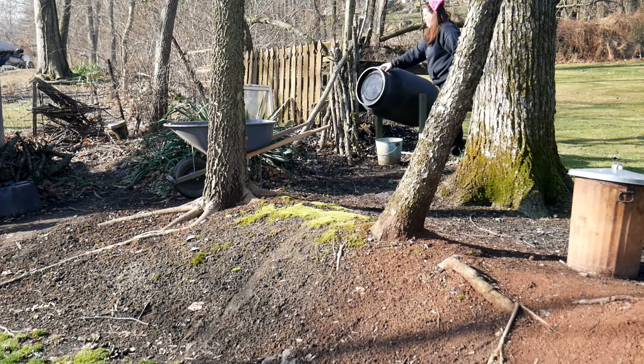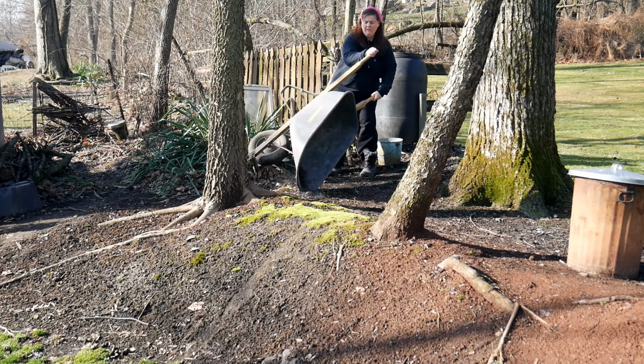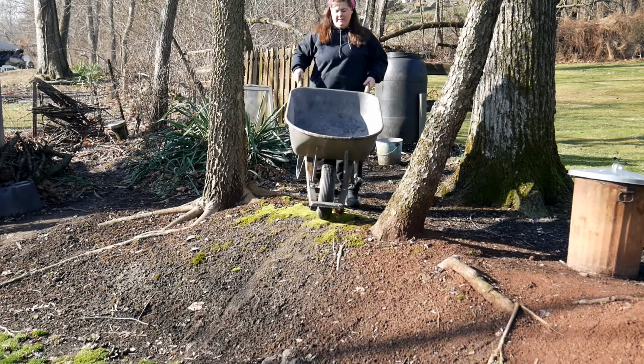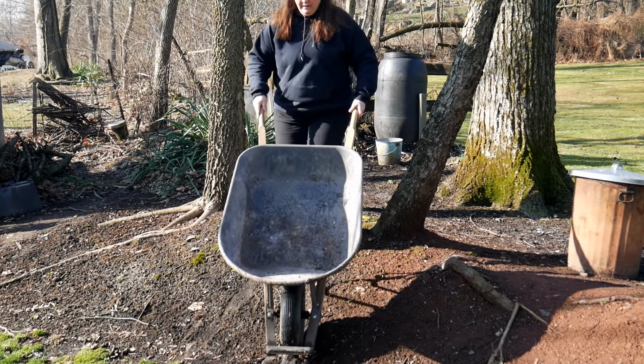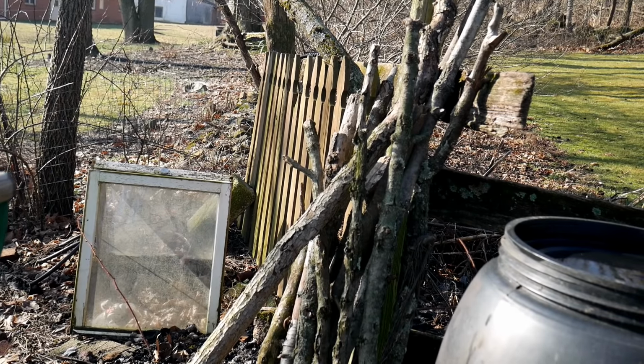But let me show you a little bit what it's like to live in a mobile home homestead at this time of year. All right, everyone, let me show you what the garden looks like this winter season, and then I'm gonna share with you a very special video. So here's my composter.